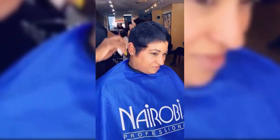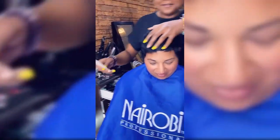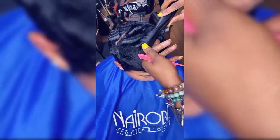She still has her curls. And we did do a blue black rinse, because I wanted her hair to have that nice healthy feel. Look at it already. We did a moisturizing treatment too, and it's looking nice already. Like, that does not look like the same head of hair.